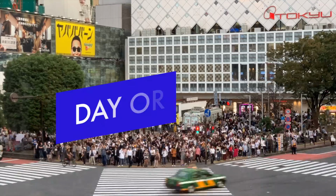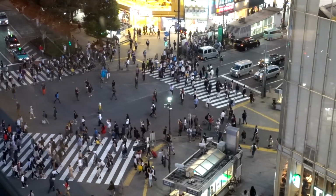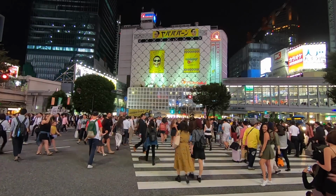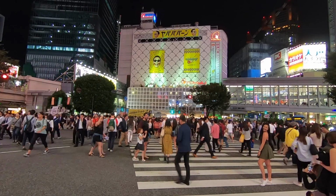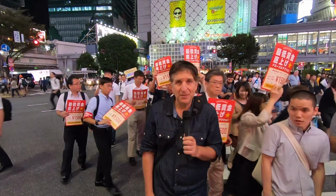The first choice you'll need to make: daytime or evening. When would you like to take your photos? Nighttime, of course, is when Tokyo's top shopping district is its most electric, but daytime will give you more available light for some crazy people shots. My advice is pretty simple: both.